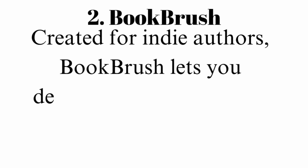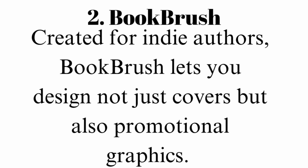2. BookBrush, created for indie authors. BookBrush lets you design not just covers but also promotional graphics.